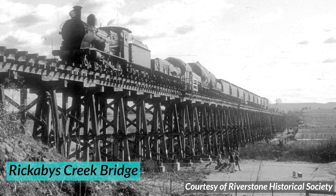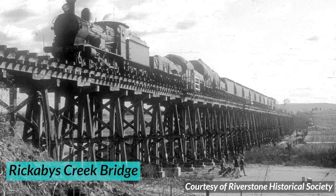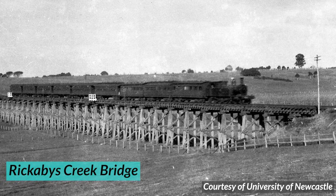Now, just north of Windsor Station, there is a massive bridge over Rickaby's Creek. It used to be a timber wooden bridge. However, it was replaced by a steel girder bridge in the late 80s.